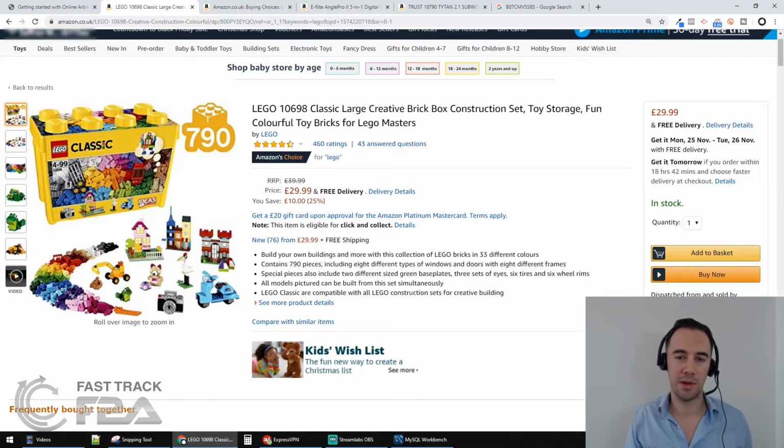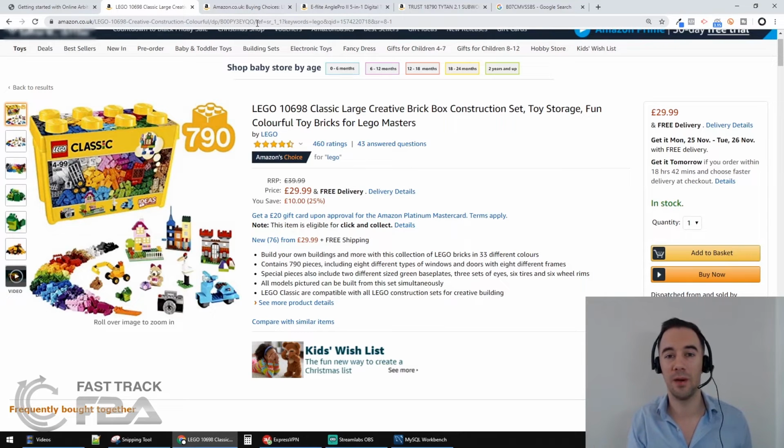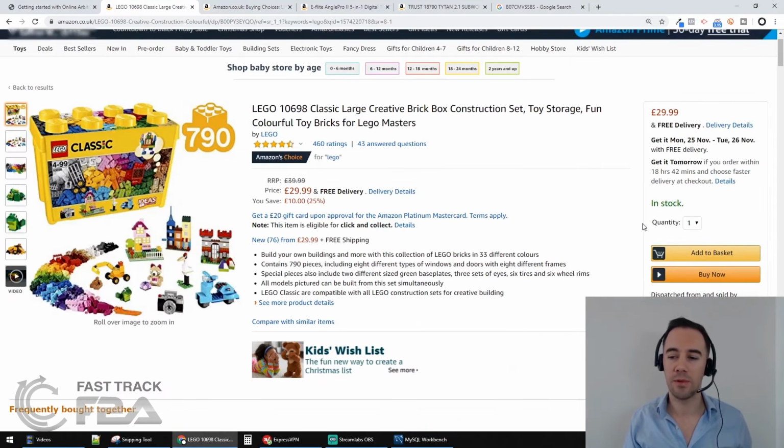So that means Amazon's making the sale. Now, if you're an FBA seller, what it would say is dispatched from Amazon's warehouses, sold by Beauty Stores, or sold by Hair and Beauty, but not dispatched from Amazon's warehouses. So that's really interesting to know that Amazon will change this text here, which shows you who's in control of that buy box.